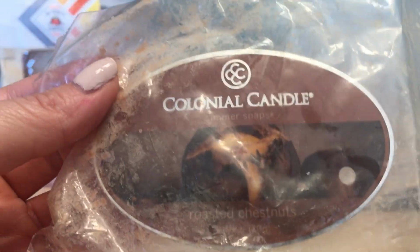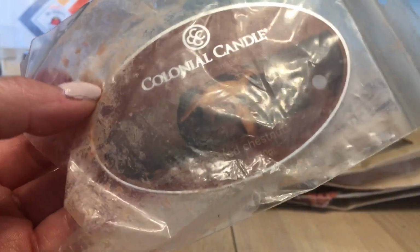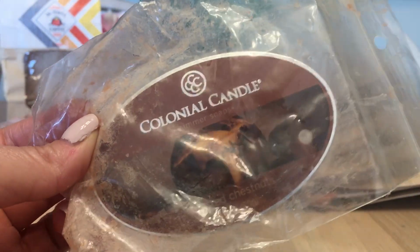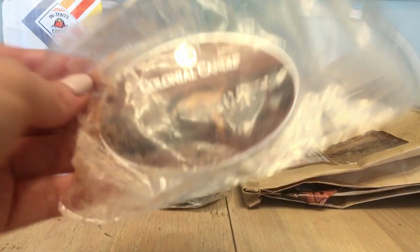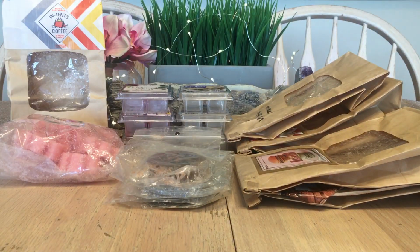No, I didn't enjoy this one either. This is Roasted Chestnuts from Colonial Candle. Not my thing. And I remember I used some of my vanilla bean marshmallow from Bath & Body Works, this one right here, to blend with this because it's too cloying.